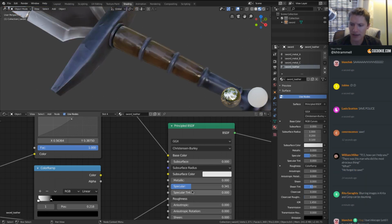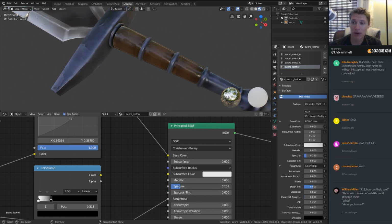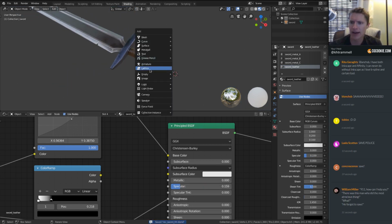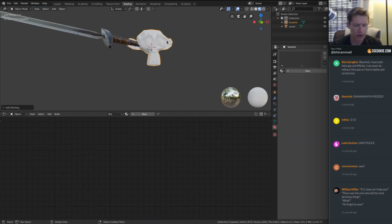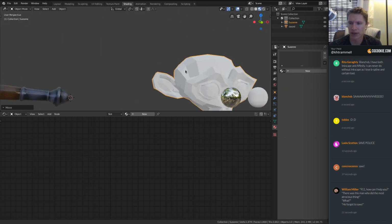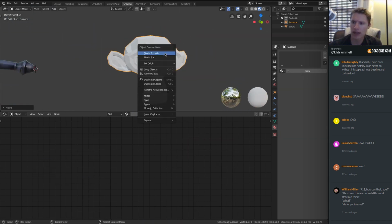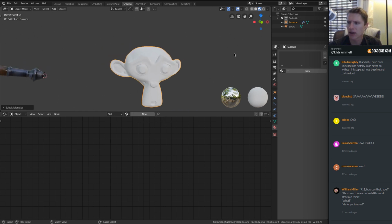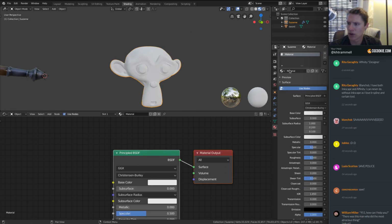All right, so now you can see that the specular, as we go up and down, we get a very different type of reflection. So I'll quickly illustrate what the difference is. Let me save this file, and I'm going to add a mesh monkey head. In case you're wondering, what's the difference between metallic and specular? I'm going to right-click Shade Smooth and Control 3 to add 3 levels of subdivision and add a new material, and I'm going to call this gold.